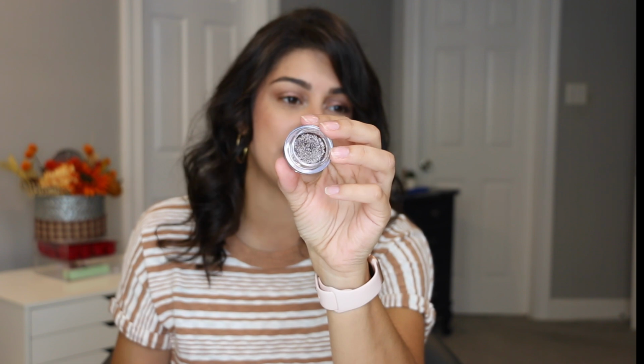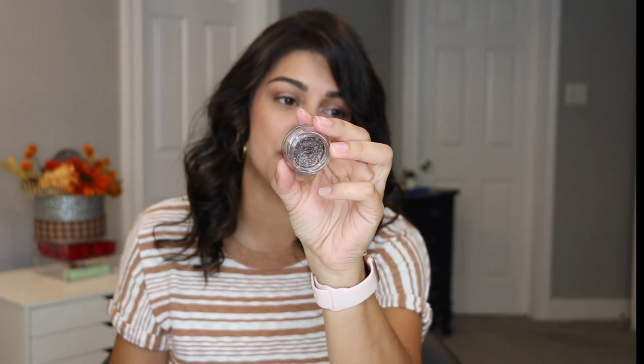You guys can clearly see that it was used. Like, I did use the crap out of this. I was able to hit my 23 uses because I mainly use this 2 different ways. I used it the same way that I used the green shadow, where I put it, this one was really on my outer V. I would diffuse it out so then the sparkle wouldn't be so much. And I mean, like, I would use my finger and just go like this. And that was more than plenty, you guys. You guys can clearly see. I didn't need to use that much.